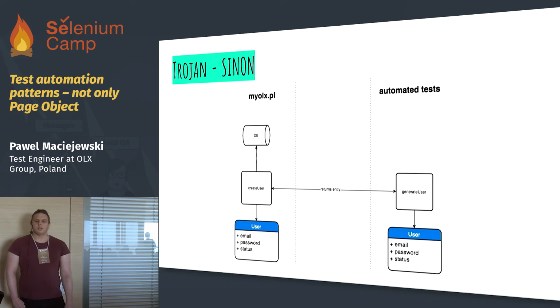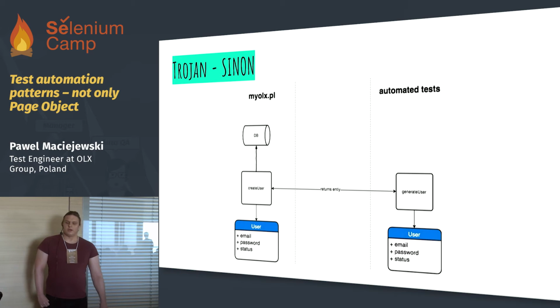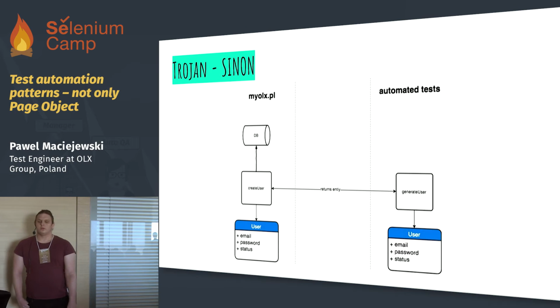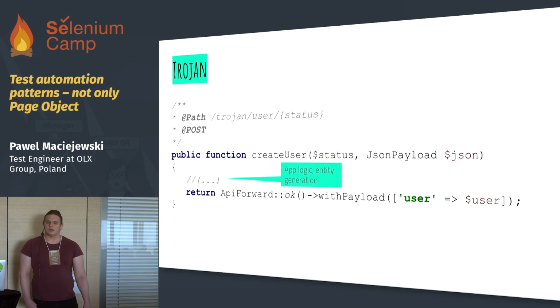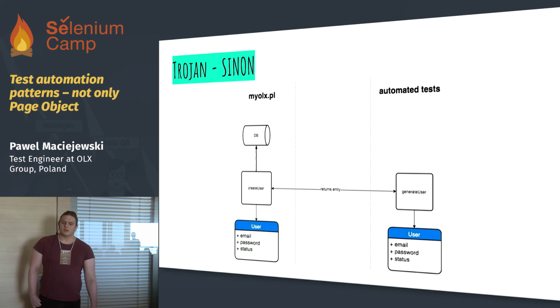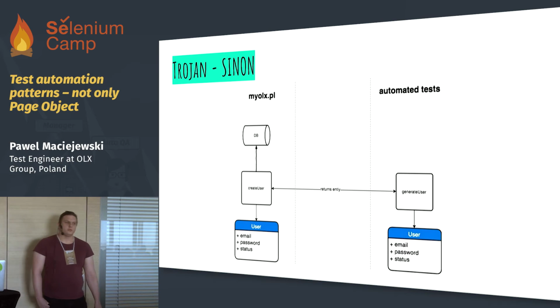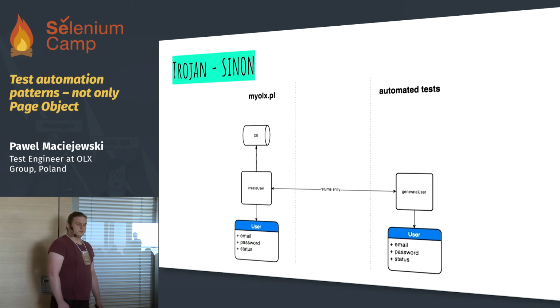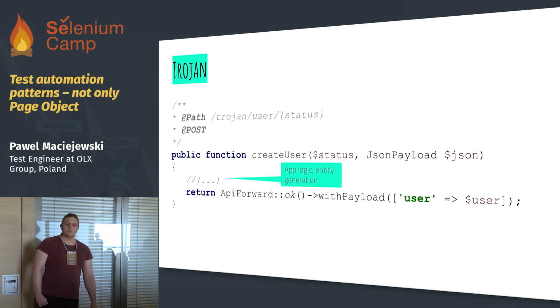So in our platform, this is Trojan and Sinon. On the application level, there's a set of endpoints which allows us to generate this data, and automated tests interact with this. And what I would like you to take a look at is that it returns the same entity. It will be crucial later. It returns the same entity that is both in the application and in our test.